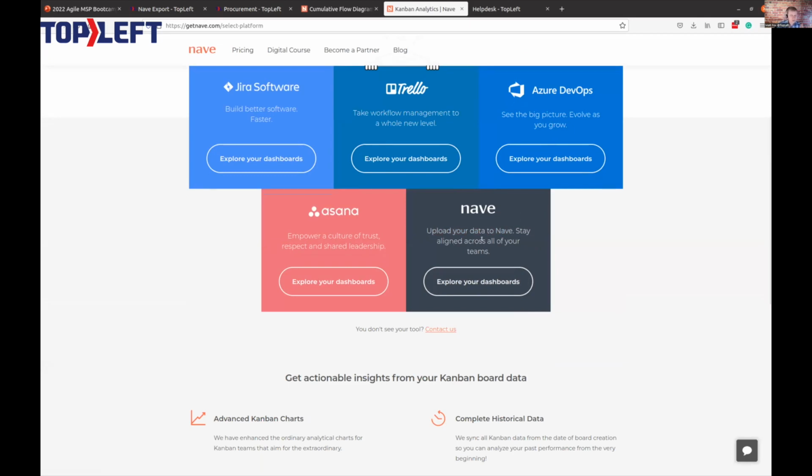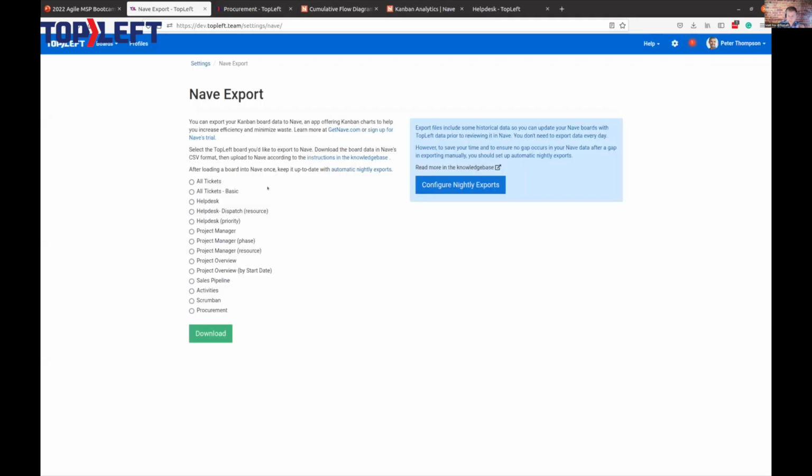I think they've got a 2-week trial, and the pricing is really quite reasonable. And then you can get all that benefit. Once you've set up an export one time, you're definitely going to want to configure the nightly exports, and that's what keeps it up to date without you having to come in here and do anything ever again. So that will be very useful.